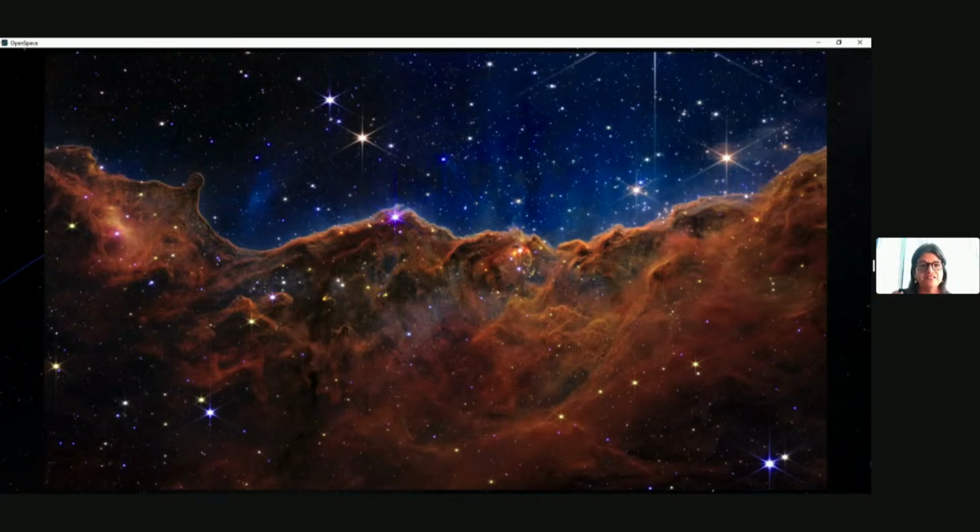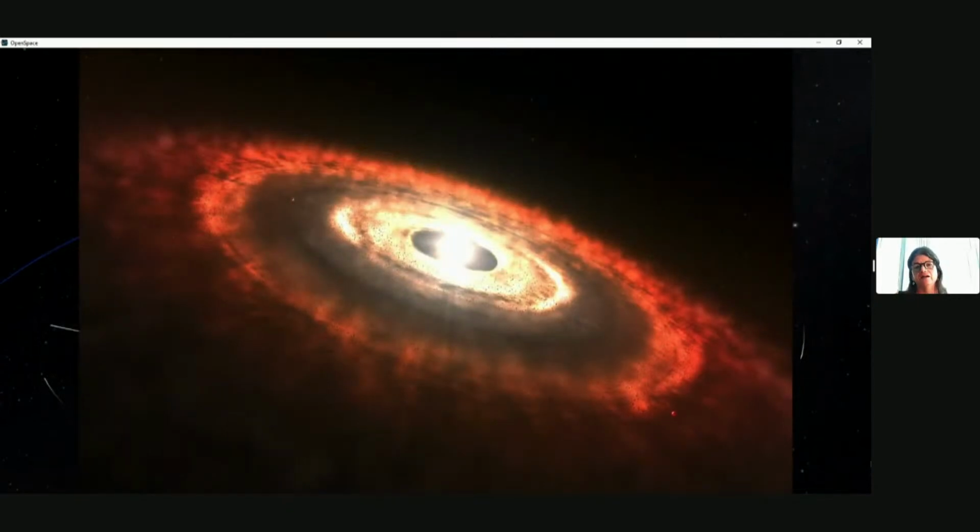And I'll just move on to this next picture. This is a sketch of a protoplanetary disk. So we know these disks form. This is how our solar system formed as well.